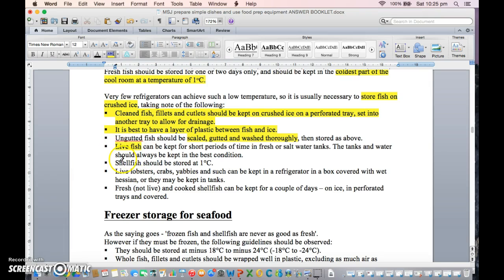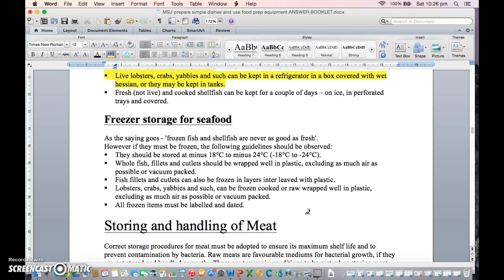Anyway, moving on. Shellfish, like the crab I was just talking about, should be stored at 1 degree. Live lobsters, crabs, and yabbies can be kept in a refrigerator, in a box covered with wet hessian, which is a netty sort of fabric. So they don't even get to be in water. That's sad. Okay, let's move on.